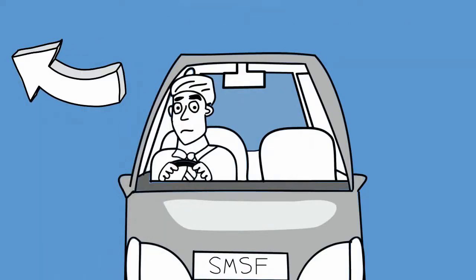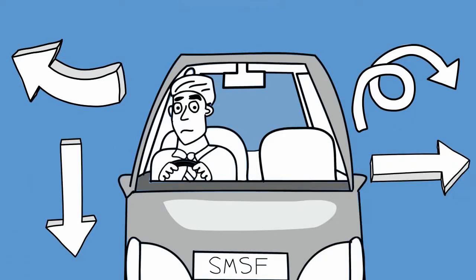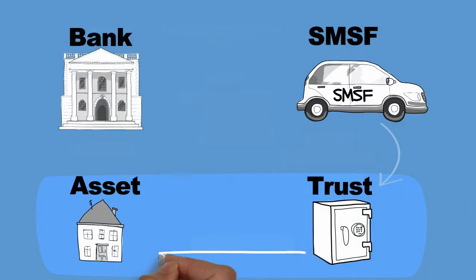This is where things can get confusing, and it pays to make sure that you seek our advice prior to signing a contract to purchase. In order to buy the property, a trust needs to be established. The trust purchases the asset for the benefit of the SMSF.